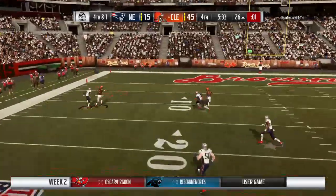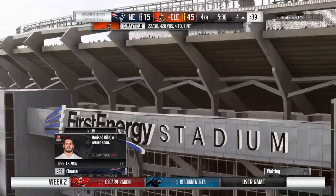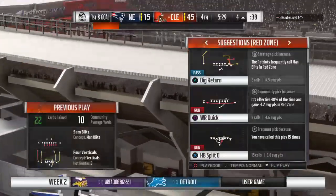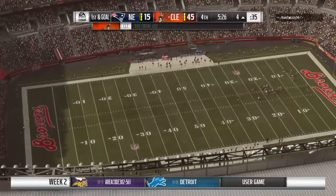Down, Mayfield. That is caught. It's Perriman. Wow, 1st and goal, and defensively all they can do is shake their heads. Not only did they allow the conversion, but a big play as well.